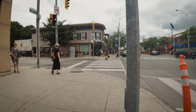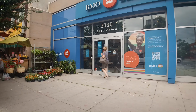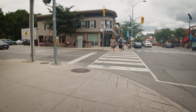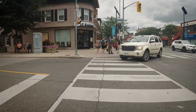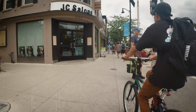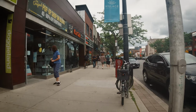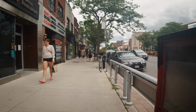We got this corporate bank here. Got this guy biking on the street. JC Salons. One of my clients here, I did a lot of work for these guys in the past. And last weekend I was walking by here and Johnny comes up and says, hey, we've got to do a photo shoot together. He's always asking for new photo shoots, but I think the economy is not good enough for them to throw money at photo shoots and luxury items.